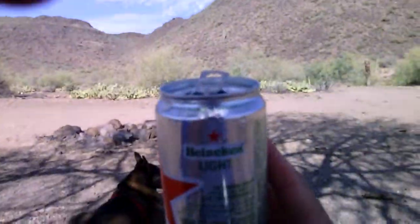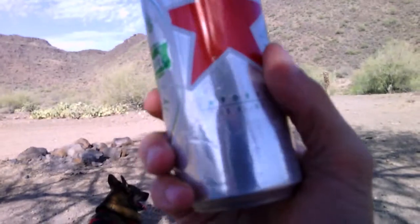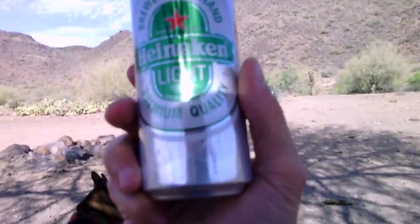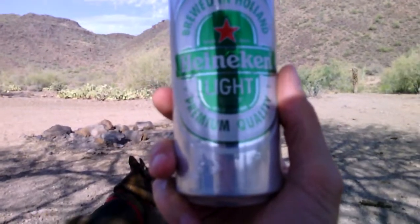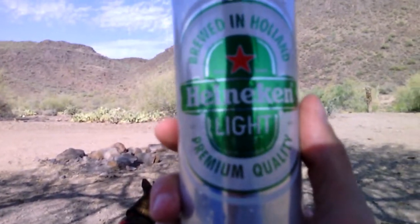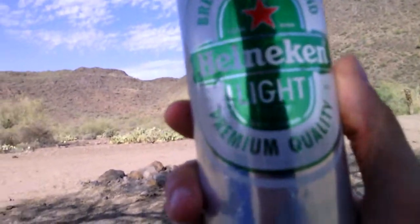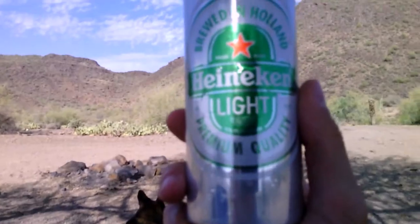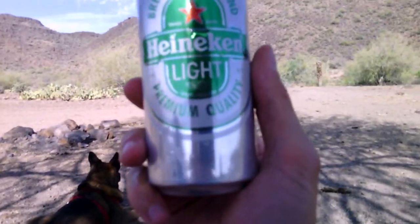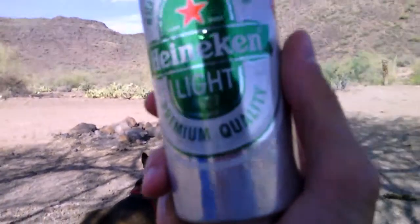Alright, back to Heineken. The point I was making is, this beer, Heineken Light, is not just a light version of the regular Heineken. The flavor profile of this beer is significantly different, in my opinion. This has got to be the lightest bodied beer I've ever drank. I mean, it's super light bodied. It's really on the extreme watery side of what beer is.